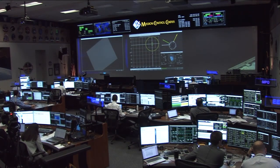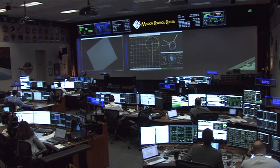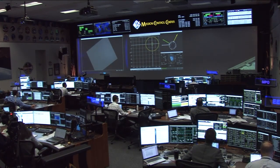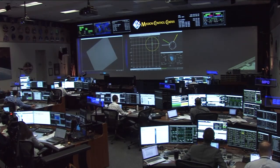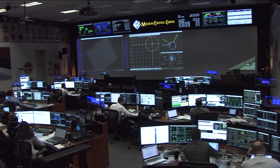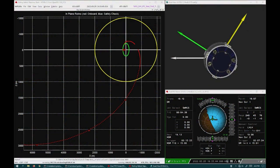Flight controllers continuing to monitor Starliner's pace and course around the International Space Station. Starliner staying on its prescribed path away from the International Space Station, flying itself autonomously. No crew on board Starliner, and the crew of the International Space Station having bid farewell. With all of its major burns completed, we're about 3 minutes away from Starliner leaving the approach ellipsoid and bringing to an end the joint operations phase of this Orbital Flight Test 2 mission.